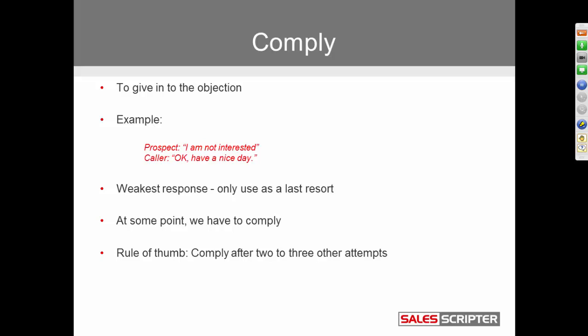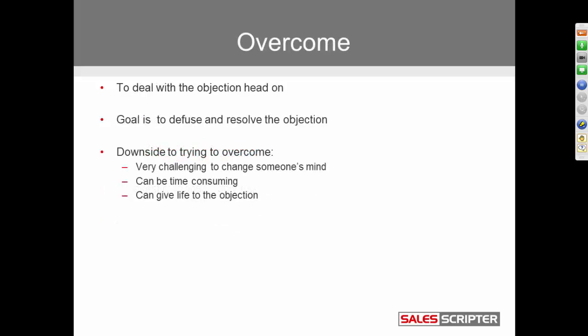Either you're beginning to waste your time, or you're beginning to damage rapport with someone. If you do not accept their objections and it goes on beyond a point, you're going to begin to annoy the person and begin to damage any rapport you may have. So there's really no point to just continuing to go on and not give in to the objection. So the rule of thumb that I like to use is you try to do 2 or 3 things before you comply.